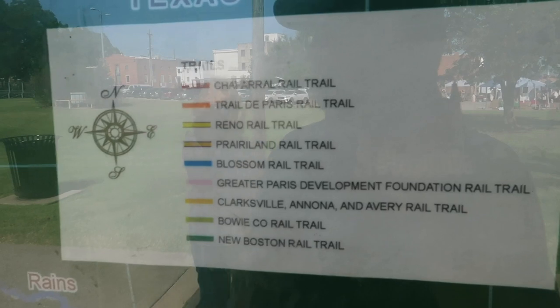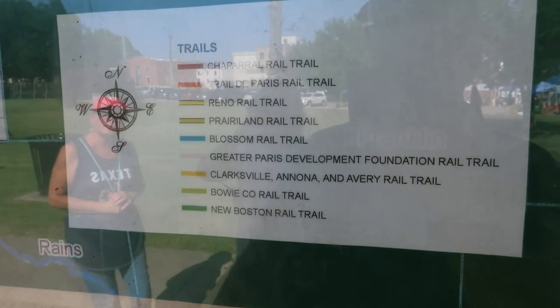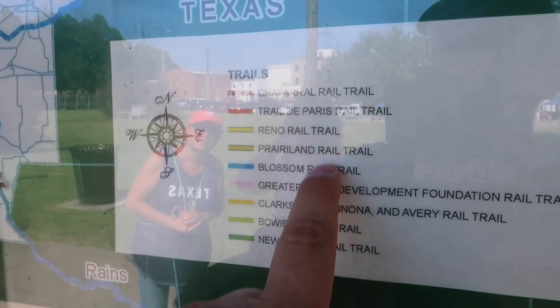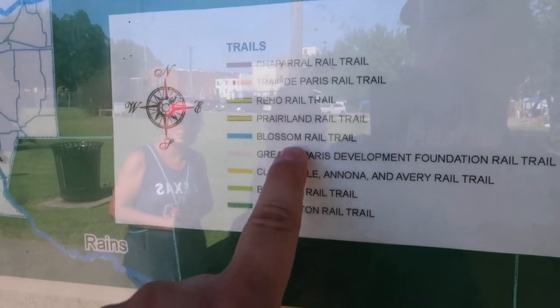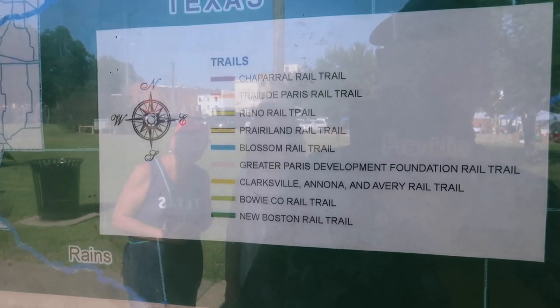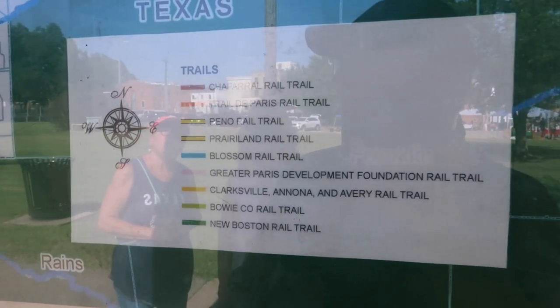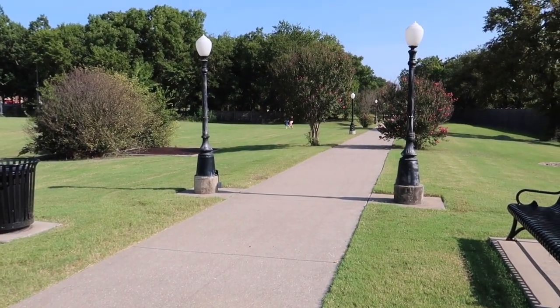A lot of towns around here have trail systems that were former railroad trails. So this is the Chaparral Rail Trail, which connects to the Trail de Paris, Reno, Prairieland, Blossom. So all these trails are following the old railroad tracks. So this is where the railroad ran through.